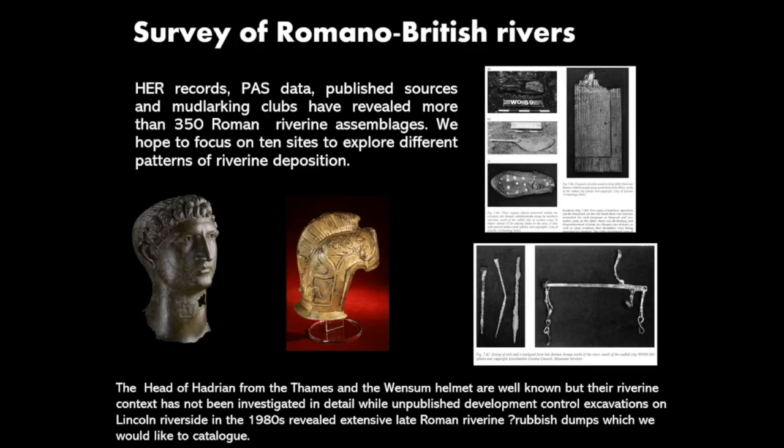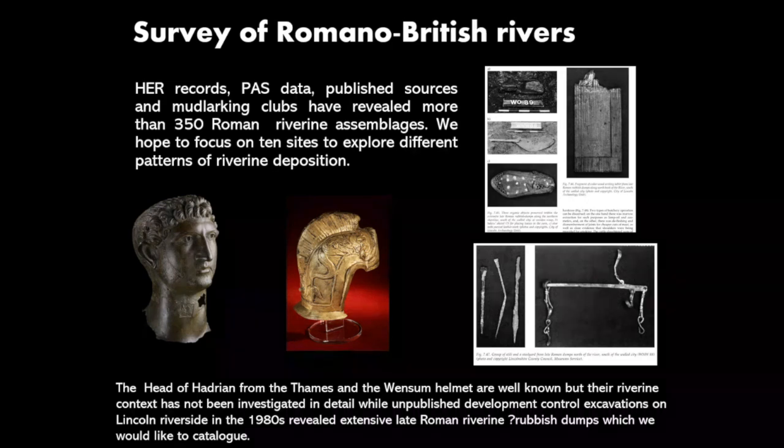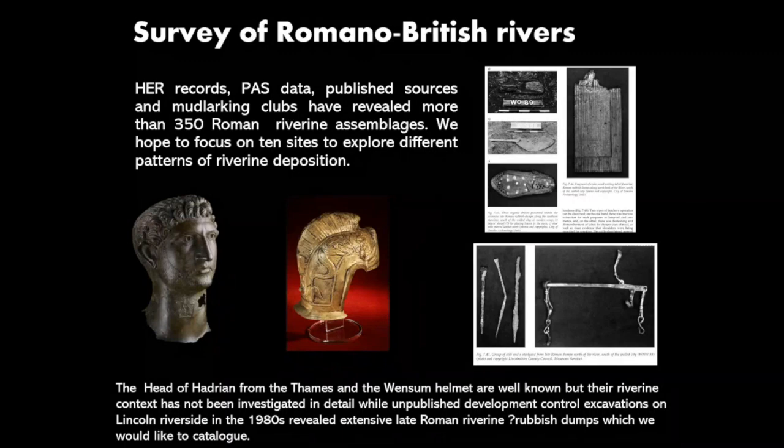Well, my colleague Helle Eckert and I started searching for references to other Roman riverine finds, intending to include a small chapter on them in our monograph on Piercebridge. But we soon realized that there were numerous examples which deserved an entire project way beyond the scope of what was possible for Piercebridge. So as part of our current project, we're now trawling through excavation reports, historic environment records, data, newspaper reports, talking to archaeologists, and sitting quietly on forums for mudlarks to create a database of Roman finds.